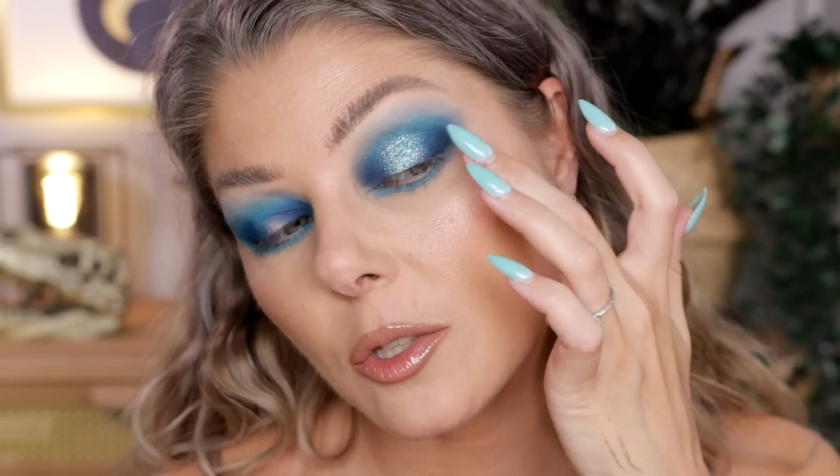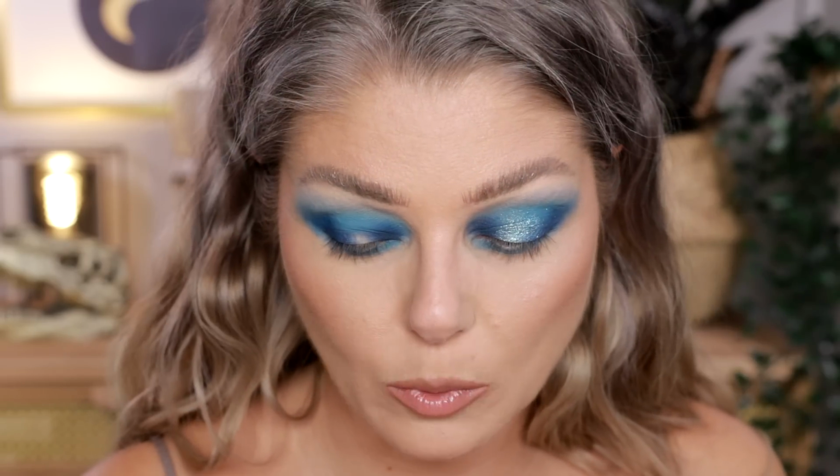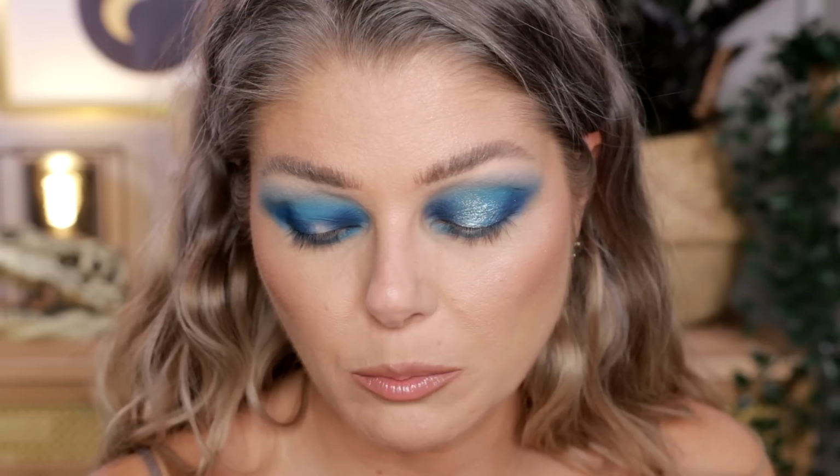But yeah, I'm just trying to make it a little bit more diffused. I personally like when my halo eyes are not super precise. I just like to blur them out a little bit. And also that gives you a little space for mistakes. It doesn't have to be that precise. We're doing a little bit more off the cuff kind of a look.